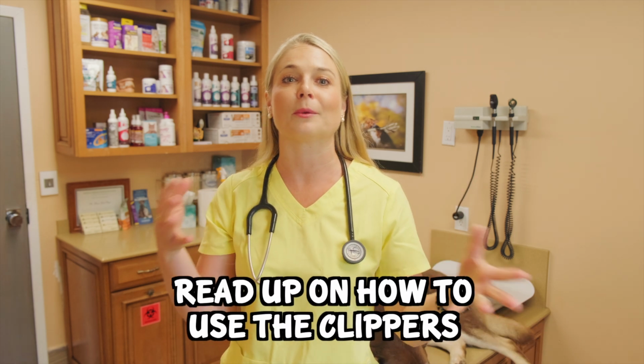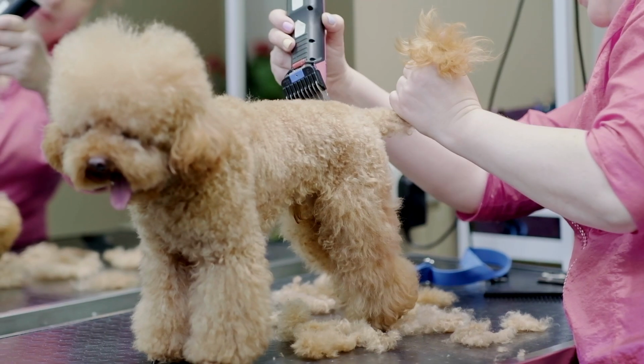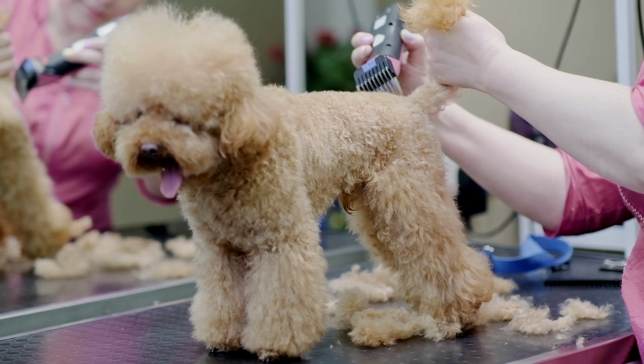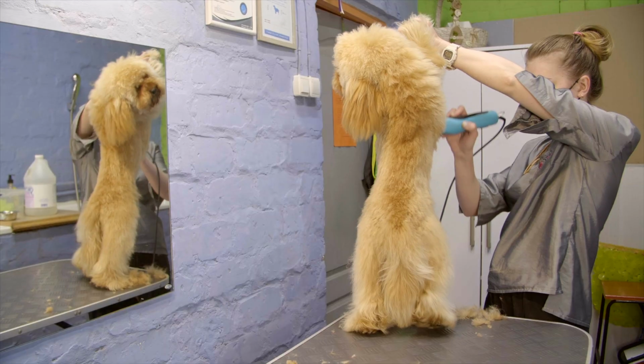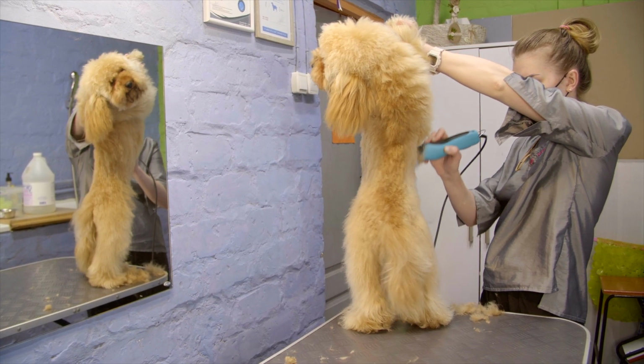So if you have a doodle or poodle or things like that, learn how to do some sanitary trims on them, clipping up their butt, sort of behind their tail, down their legs a little bit. That keeps them clean there. This is what a professional groomer does. Clipping their belly in a square area. Be careful of the nipples, not to cut them and make them bleed.